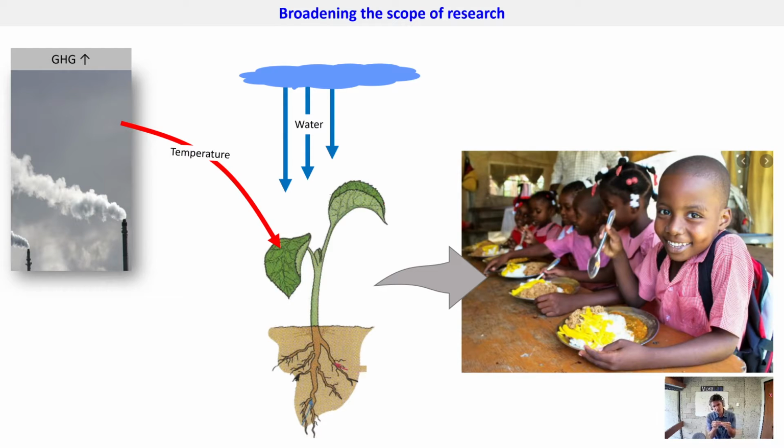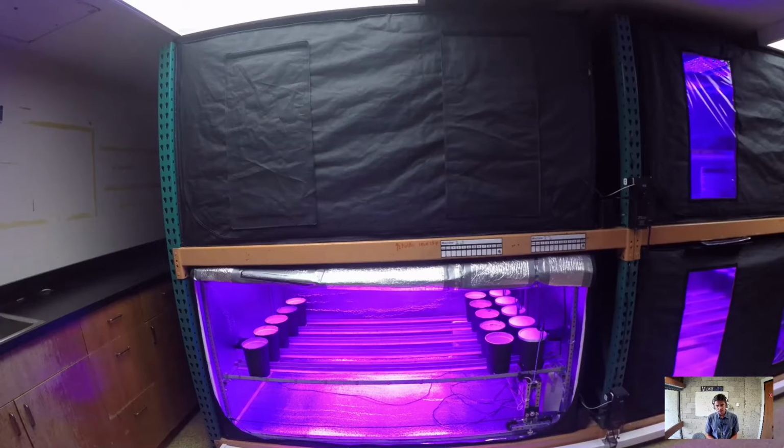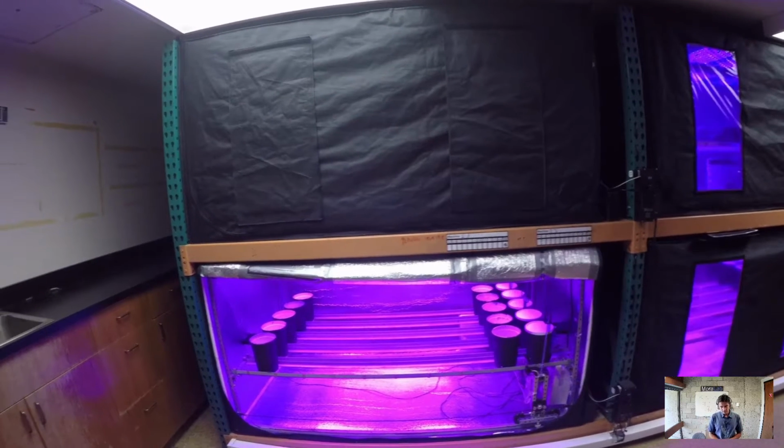Unfortunately, for us to answer those types of questions, we need to acquire some technology that was very expensive, and we just don't really have a lot of money for it. So we decided to partner up with different departments at the University of Hawaii, specifically the departments of mechanical and electrical engineering, botany, and obviously our department, geography and environment. Specifically, I have been working in partnership with Professor Zach Trimble, highlighted here, and many students from mechanical and electrical engineering.